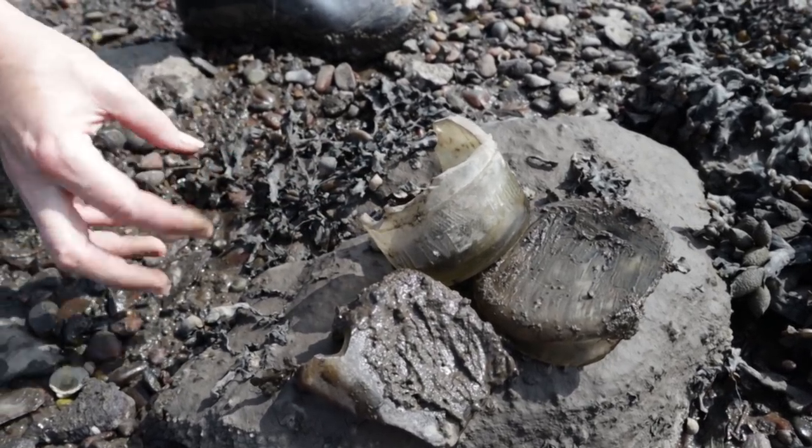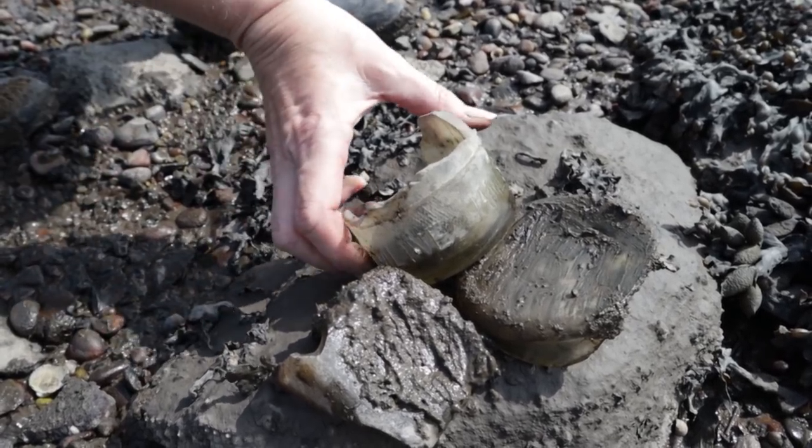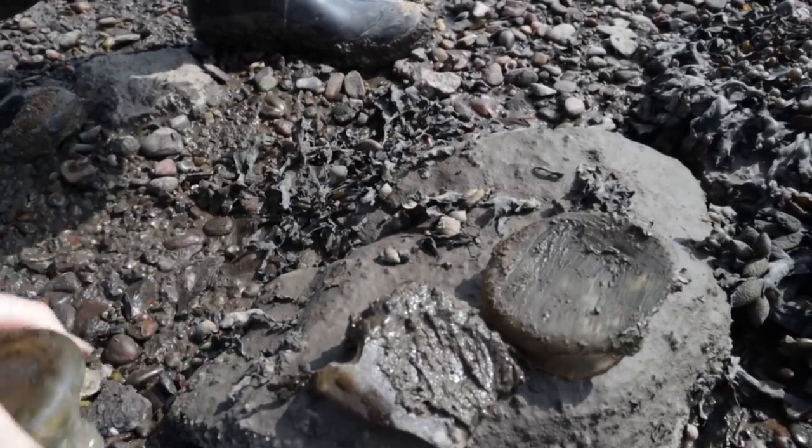That's cool. So should we take that one back and compare it to the other one that we've got back in the house? Oh yeah, and I think it might be a good size for a tea light. So we'll take this one, and we'll probably leave these here. Very cool. Leave them muckier.